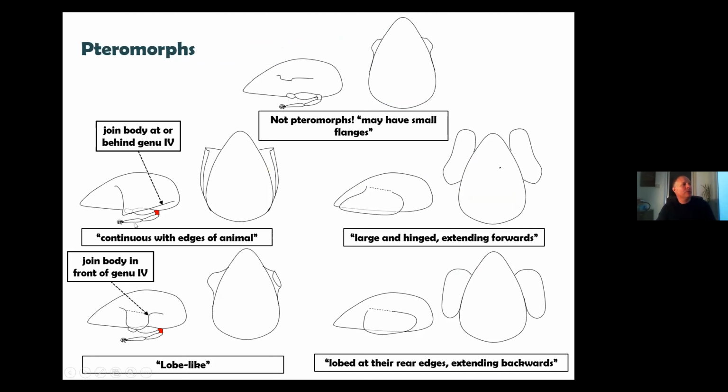In other cases, the pteromorphs may be continuous with the edges of the animal. So here we've got pteromorphs that kind of run into the edge, and you can see that they form part of a continuous line that runs into the edge of the animal. Alternatively, they can be lobe-like, which means that they hang down from the edge of the animal, and often the knee of the last leg pokes out quite a long way behind where that pteromorph joins, whereas in the continuous pteromorphs, it's obvious that that knee can be pulled up behind the pteromorphs for protection.